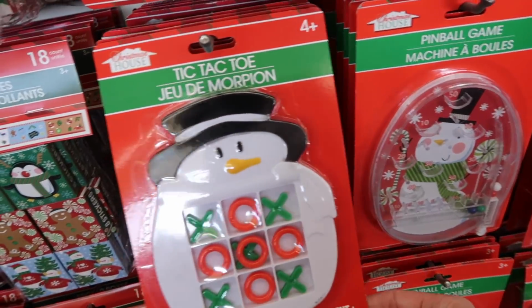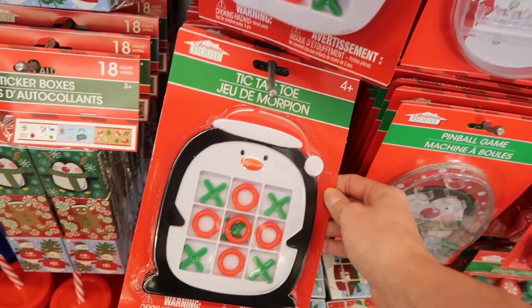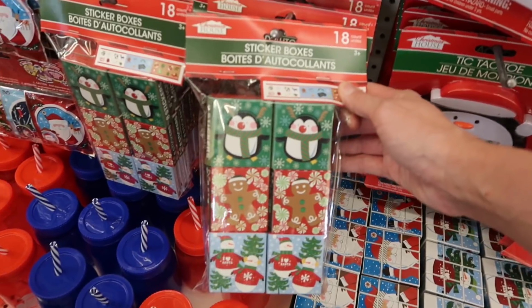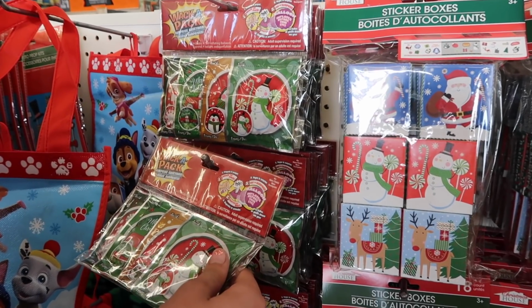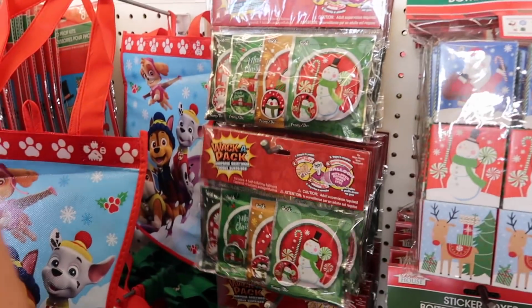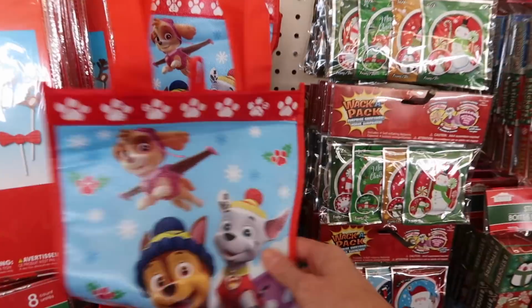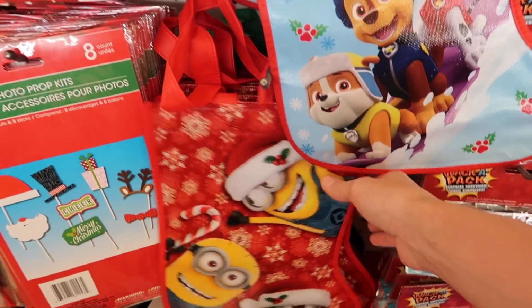Here's this tic-tac-toe game. They have a snowman, a Santa, and a penguin. What are these? Sticker boxes. They have sticker boxes. What is it? Whoopee cushion? It says whack-a-pack. Balloon inflates before your own eyes. And then over here they have some Paw Patrol bags in the shape of a stocking, and then Minions down here.